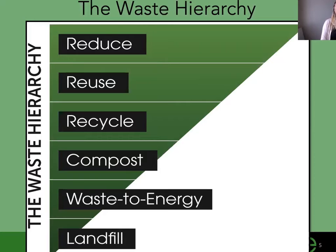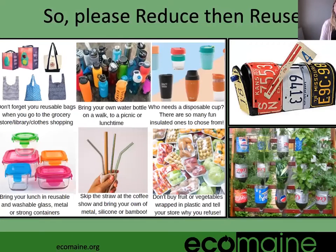And then the last one is a landfill. We want to make sure that we fill up that landfill really, really slowly instead of really fast, because it costs a lot of money to maintain a landfill. It costs a lot of money to close and then open a new landfill. And plus, why would we want to take up valuable space on our earth with trash when we could be reducing, reusing, recycling, and composting, and making sure those materials either aren't used in the first place or are used again in a really beautiful way. So that's our waste hierarchy. Here's some fun examples. We talked about bringing your own bags.